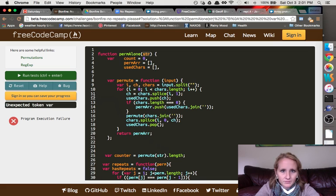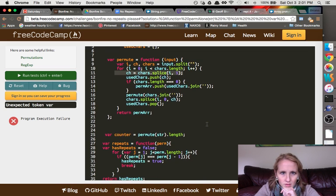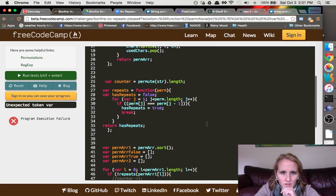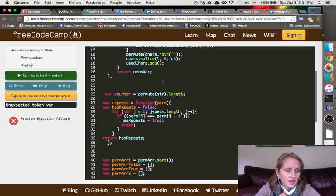Line 11. What's up with line 11? Check down. So here's a length, permute string dot length. Here's a length dot perm. Now it's 10.